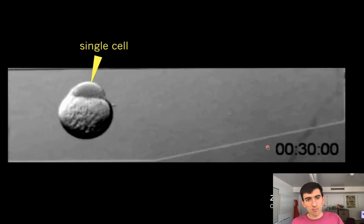Now, humans, we don't need anything else. We get all our nutrients from our mum. However, many other animals have what's known as a yolk, and this provides food to the developing embryo. You'll be familiar with yolks for chicken eggs, for example, that you would buy in the supermarket. So the cell, the embryo proper, is sitting on top of its food source, the yolk.